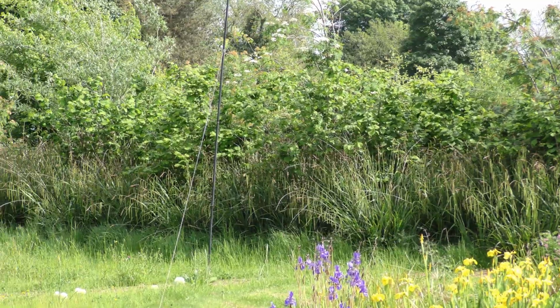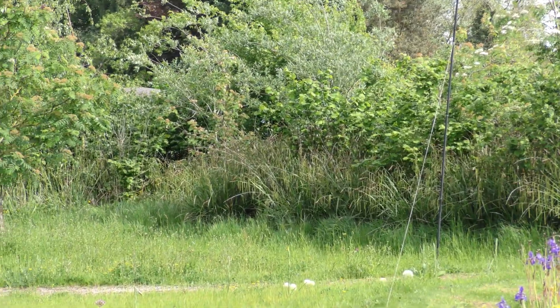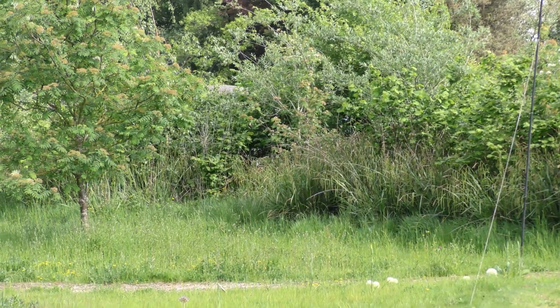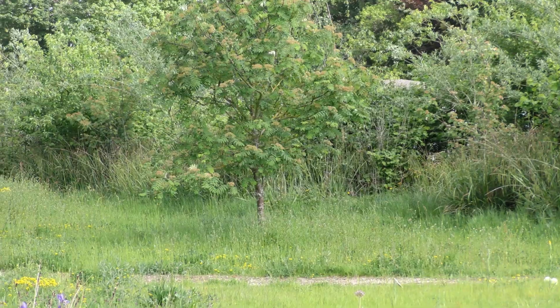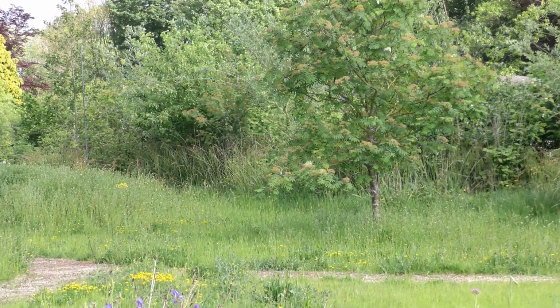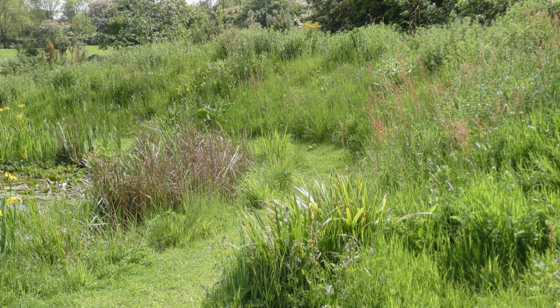And I'll put a clip in at the end of this video of the scrub belt, because some of you will have already seen that on one of my previous videos if you've been following me on the channel for a little while. You can see a lovely rowan tree there in the middle of the shot now that we managed to retain and keep within the meadow, which of course was a nice feature to have and will be full of berries in the autumn for the birds.